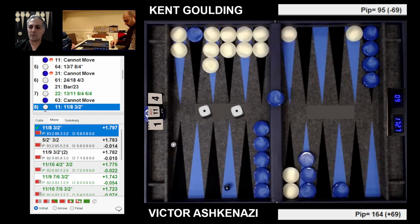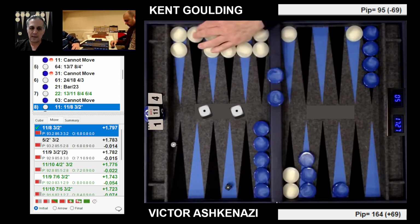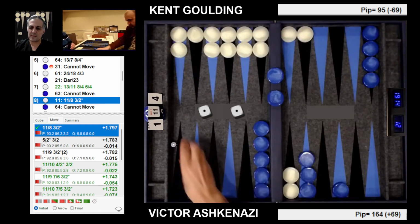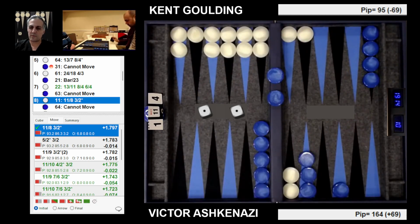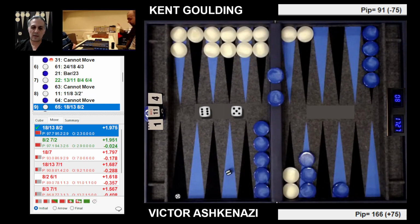Kent's looking for 5s, 1s, or 3s. Double 1. So he hits, and then he's going to want to bring something into range. 11-8 would do that perfectly. And that would give him 6s and 5s. So now the 6 would be diversified from the bar. So if Victor dances, but if he were to hit with a 2, Kent would have a good 6 from the bar to come back.